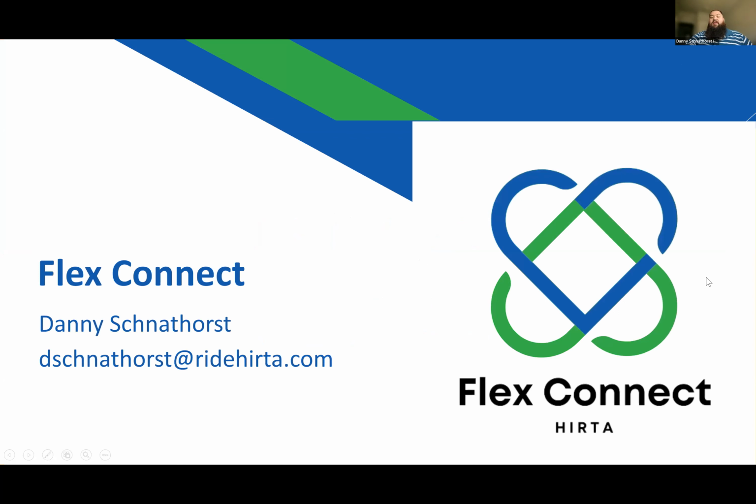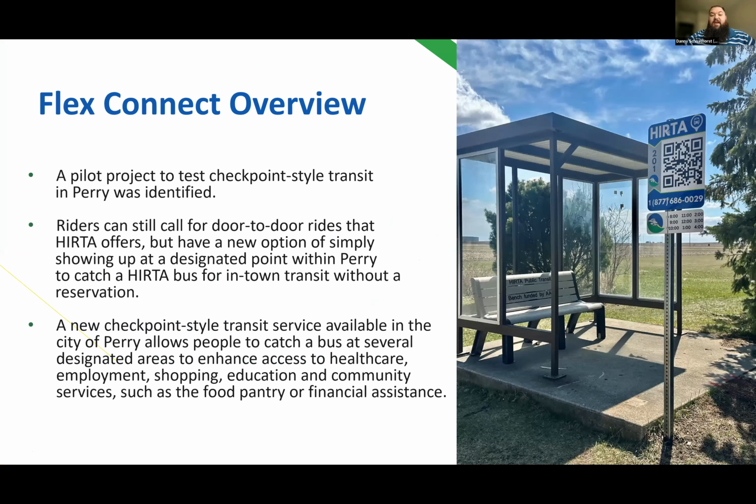I'm going to be talking about the Flex Connect program that we have going on in Perry. Flex Connect was identified as a checkpoint style transit service. Riders can still do the traditional HIRTA service, going the door-to-door route. But we have a new option where it's kind of like a traditional route service where you can hop on at these stops around town.